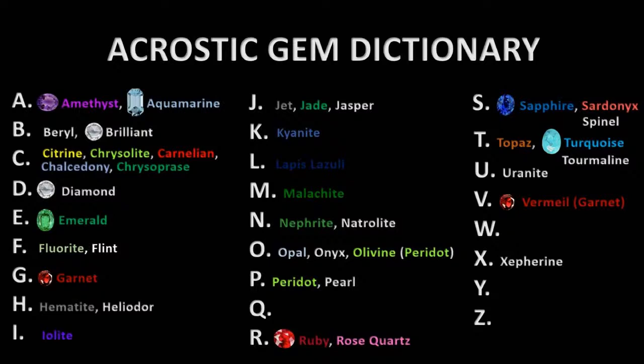Now, what can also be very, very confusing is that this was not just done in the English language, it was done in all languages. So if you are in another country that is not English speaking, it is important to know what the translations are for the gemstones of the period so that you know what these pieces of jewelry say.